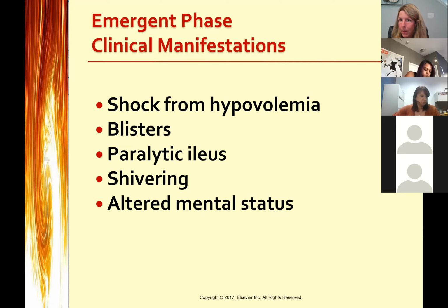We lose that skin barrier and the patient should be kept clean and dry. The only thing they can have on them is a sterile sheet. It has to be sterile. We can't use blankets or anything that would cause friction and shearing.